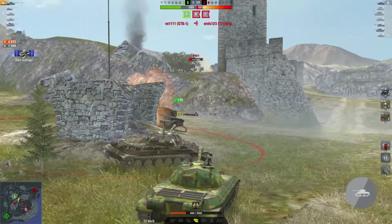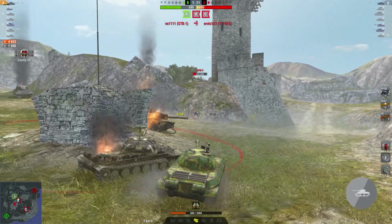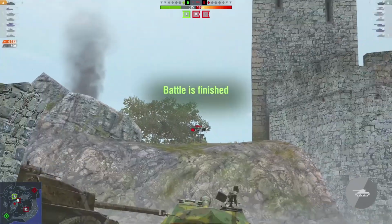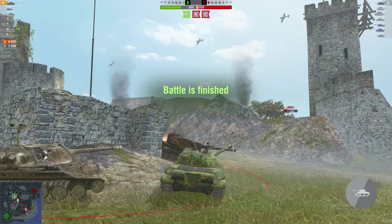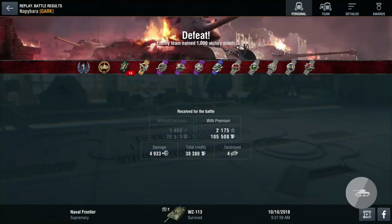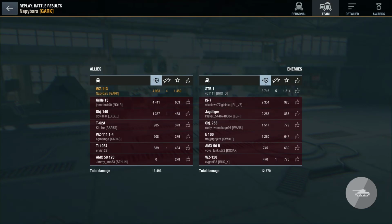Lower plate. No, ricochet, and I lost it. Oh my god, that was so tense for me. Even when checking the replay again, I really think that if I had killed that STB, this would be a mastery replay, and it's not. It's first class with 5000 damage and high caliber. Oh my god, it was so tense.